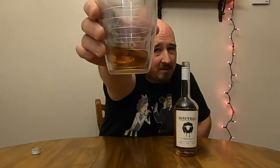I mean, I smell peanut butter, but I also smell whiskey. It does have a nice caramel color to it. Not really. Yeah, it's kind of sticking to the glass. Not very thickly, though. I mean, it's interesting. There's not any sweetness to it, but there is that peanut butter bitterness.